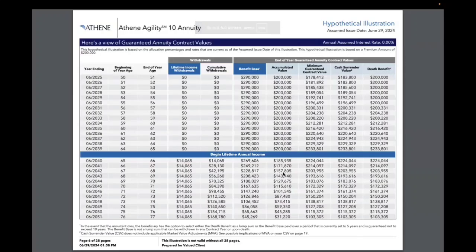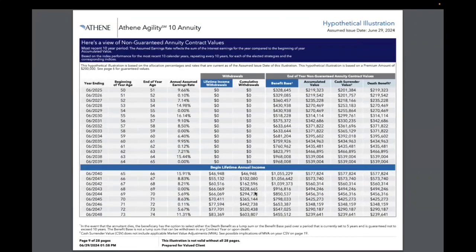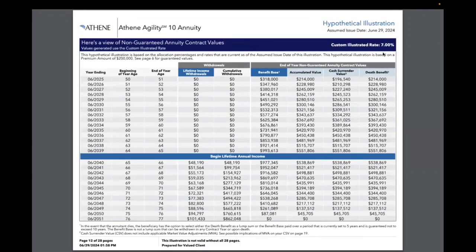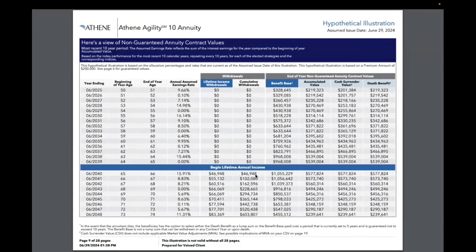So you go down to the guaranteed. Again, this is what it looks like if we do nothing. But if we go to the hypothetical 10-year look back, or we go down here and say, hey, client, this is what it would be like if we do 7% all the way through. These are the relevant numbers. So we'll go to the hypothetical. Why not? The interest rates have been great.